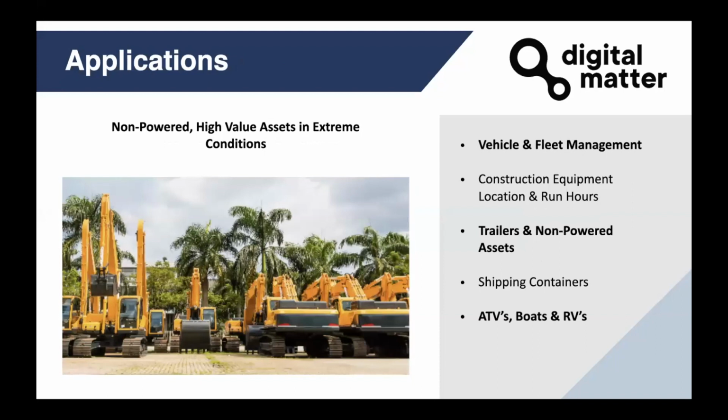Applications and verticals. Basically, whatever your business needs to track, we've got you covered with a range of battery-powered tracking devices. Our main targets are non-powered and high-value assets, mainly in the construction industry, so bobcats, scissor lifts, and so on, trailers, any cool toys that you have, ATVs, boats, an RV, a bicycle, a scooter. We've got pets that are tracked. We track a whole bunch of livestock with reindeer and cows and rhinos and so on. So basically, you name it, anything that is of value to you, we can put a tracking device onto.